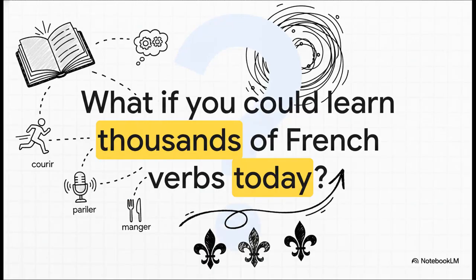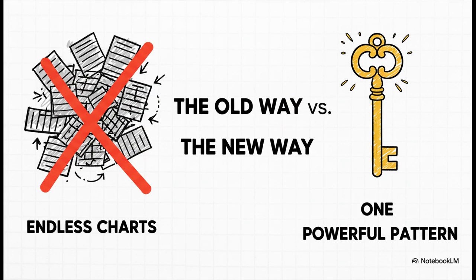So let me just ask you this. What if you could learn how to use not just a few, but literally thousands of French verbs, like right now, in the next couple of minutes? No, really, I'm not kidding. You absolutely can. Because the key isn't to memorize a bunch of boring charts. The secret is learning just one simple pattern that unlocks a huge, huge part of the French language.